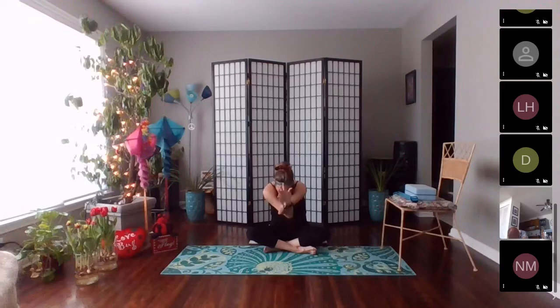Exhale, coming back up. Tip the right ear towards the right shoulder. Left ear towards the left shoulder. Center and unravel the arms. Open. Then as you close, cross the left arm on top of the right. Either give yourself a big hug here and just separate your shoulder blades, or wrap those arms into eagle.